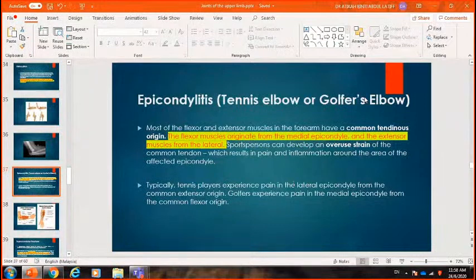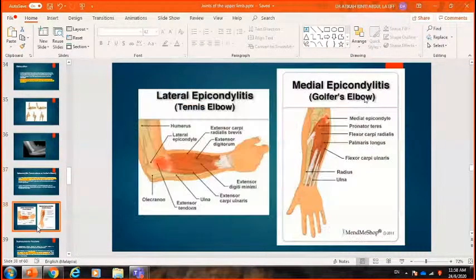So they use a lot of flexion rather than extension. Okay, and because of the origin of the muscles from the lateral epicondyle is mainly for extension, that's why the tennis player gets lateral epicondylitis, whereas the muscles that produce flexion often come from the medial epicondyle, so that's why the golfers get medial epicondylitis. Okay, so if I just show you here, this is your lateral epicondyle.